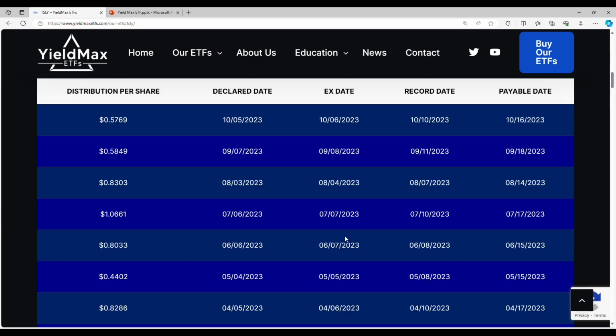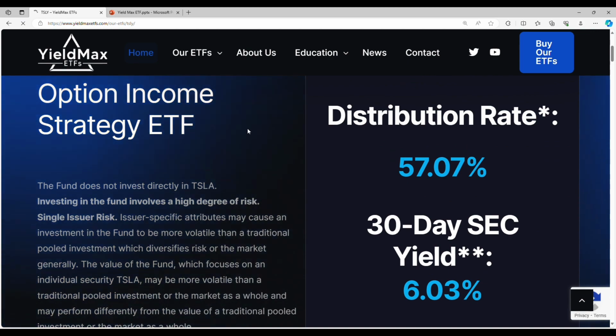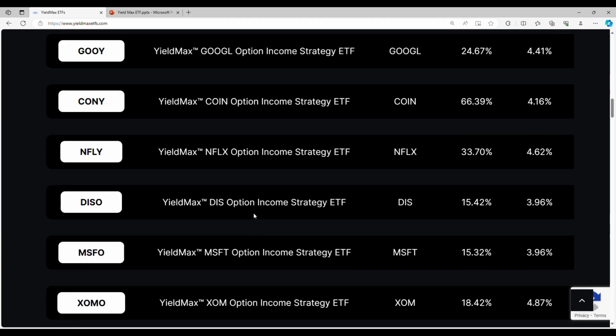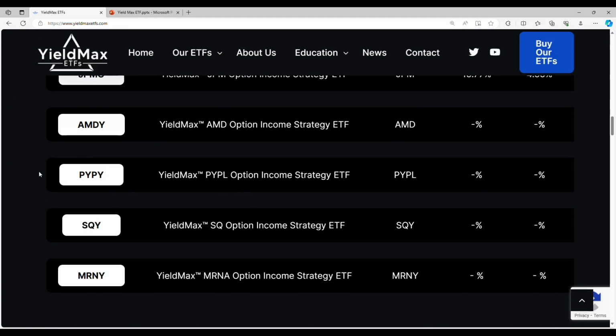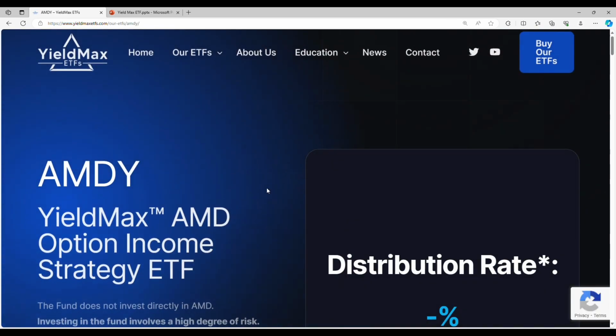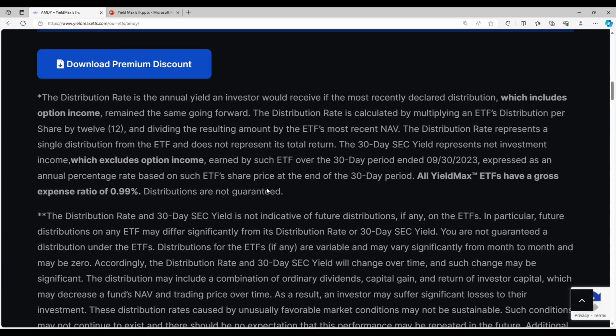The same way, you can go to the other one. Let's go to one that just started, going down. Okay, you see this AMZY, which is actually the ETF for AMD. And there is no distribution here. So let's click on that. And here we are. No distribution has been made so far, so this month will be the first distribution. That is why it's totally blank.